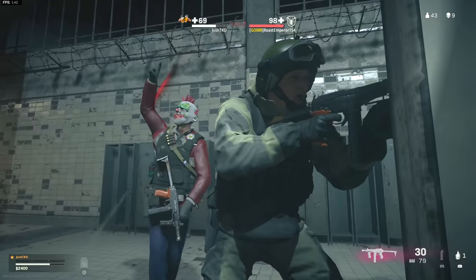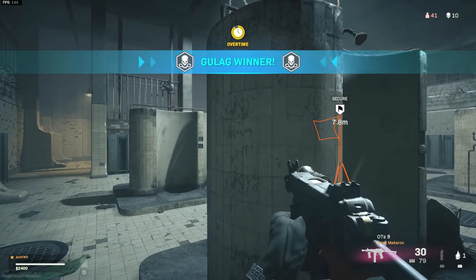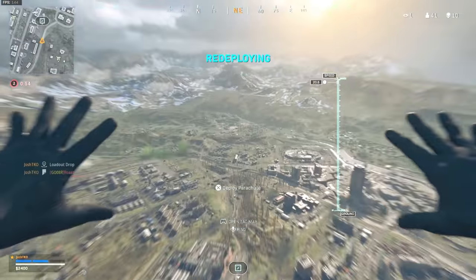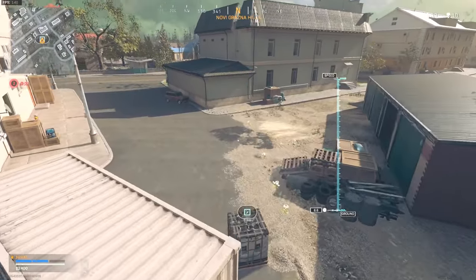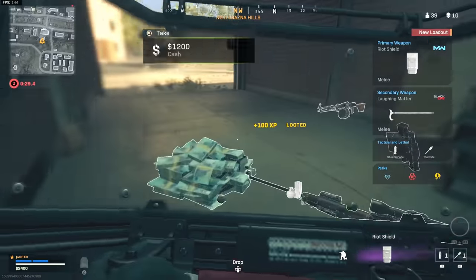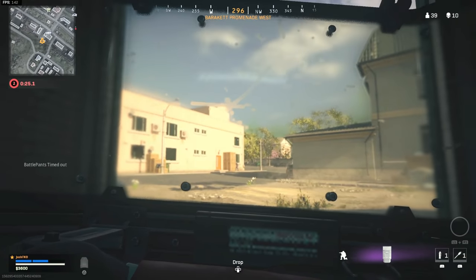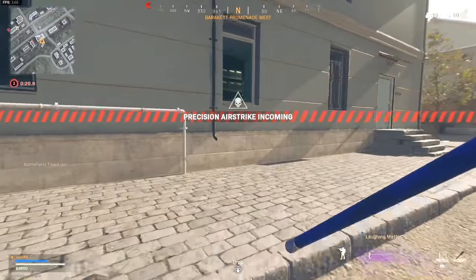Not gonna happen. You're executed, buddy. There we go. And we got a loadout in the circle too. Oh, it's right there where we died though. Come on, let me cut my chute. Let me cut my freaking chute, bro. Thank you. Oh, there he is. Enemy precision airstrike. Take cover. Not gonna happen, buddy.